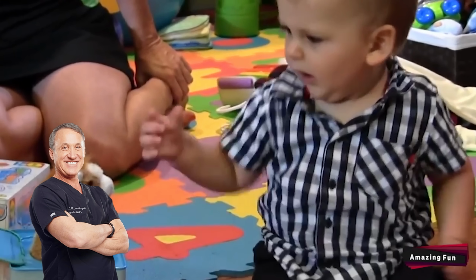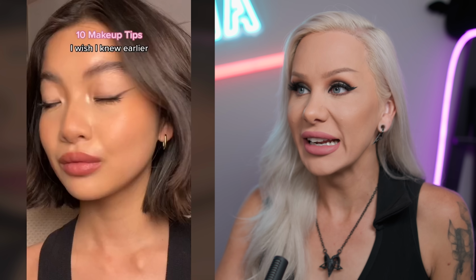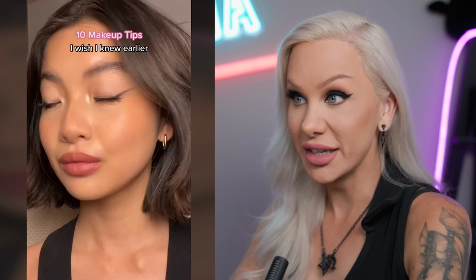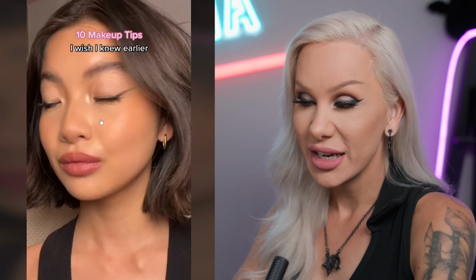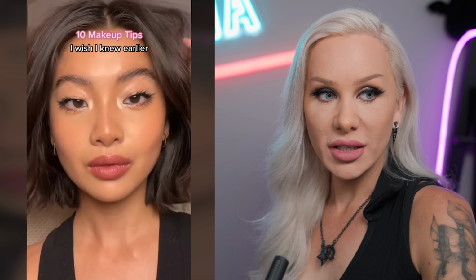What's next? Time for a brow lift. Today is the day of makeup tips, apparently. 10 makeup tips I wish I knew earlier. That is quite a liner. Look at that. The sharpness goes into the hairline and beyond the stars. Here are 10 makeup tips I wish I knew earlier.